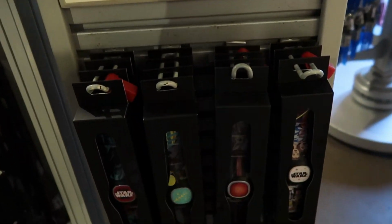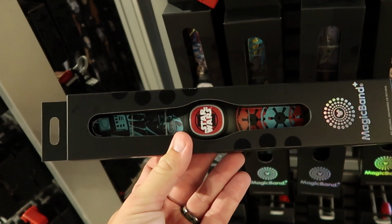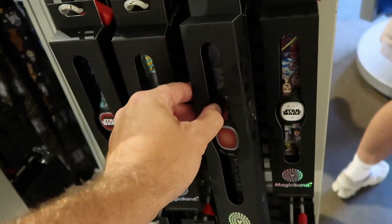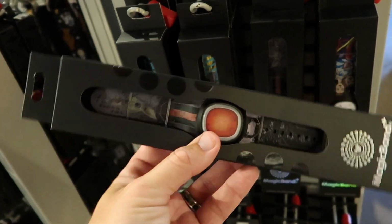Underneath there is a good assortment of the assorted Star Wars Magic Band Plus. These are all about $45. This one has Darth Vader and then Star Wars on the front. Let's see what other type of characters we can find though. Okay, so we have Yoda. Look at that print though, like that is really neat. It actually looks like it's weathered.